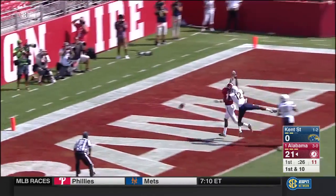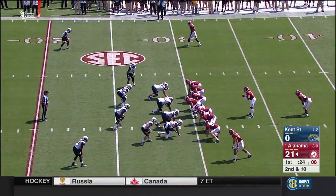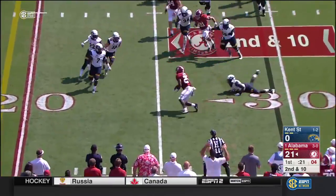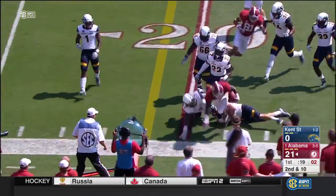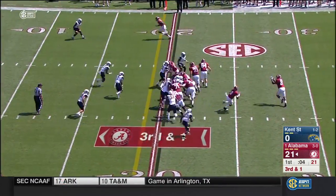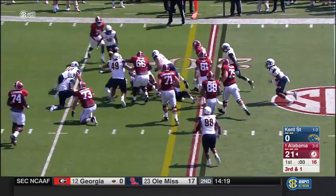Fires in zone, incomplete, trying to find Cam Sims, who wanted the flag. Eliminate and find the open receiver. Here's Jacobs. Joshua Jacobs has more yards in this game than he did in the previous three games. Down the field for the big play. Here's a toss to B.J. Emmons, and Emmons stays with it.